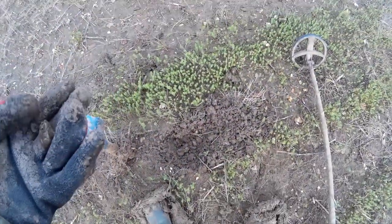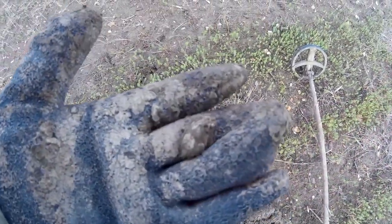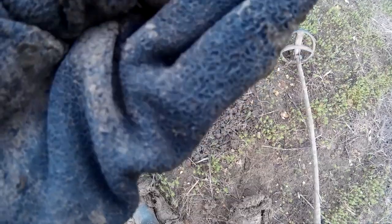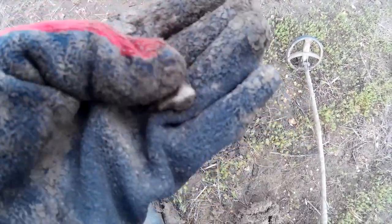Well, first signal down there in the hole, just a piece of lead. Gave a banging signal. Thought it was a bullet, but it still may be a misshapen bullet. But we'll check that when we get back. But as it is, just a piece of lead. See you at the next.